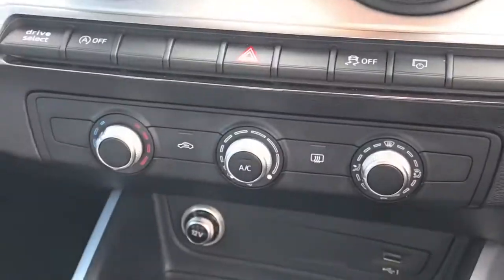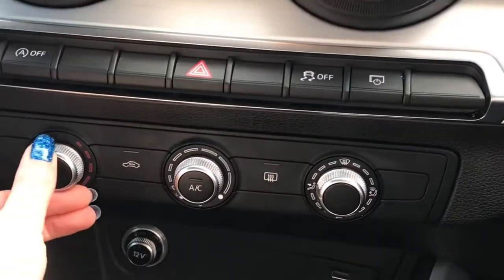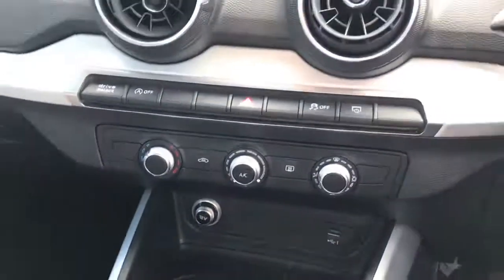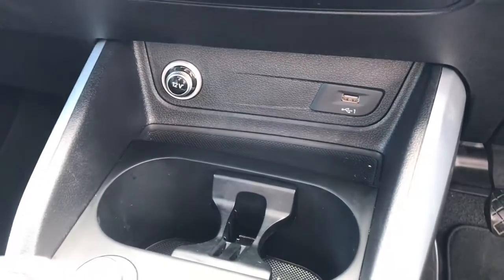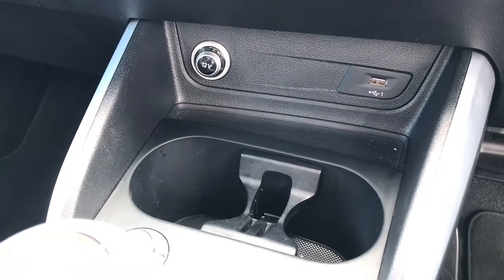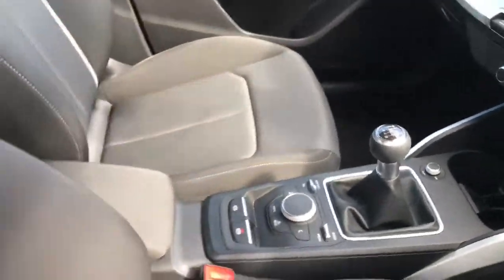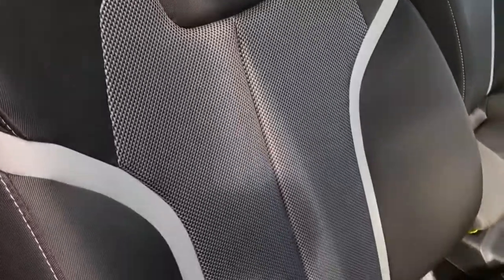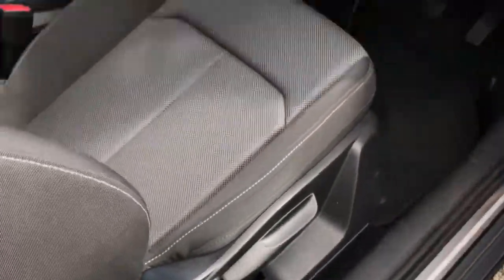We also have the manual air conditioning system, which is great for keeping the interior at a great temperature. That's controlled by these three dials here. We also have two USB charging points, one here and one in the center armrest. This is great for not only connecting your phone to the car, but also to provide charging capability. We have the front sport seats, again in the two-tone cloth with the leather trim, and these seats are manually adjustable.